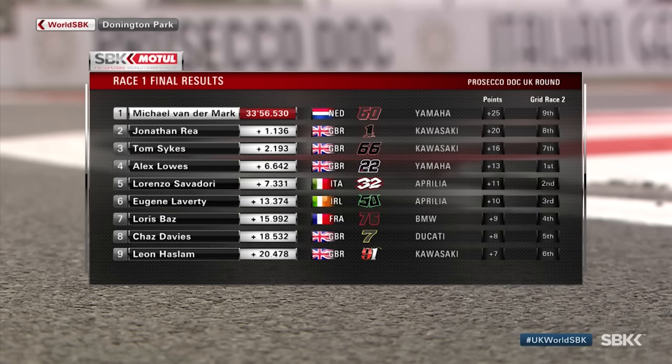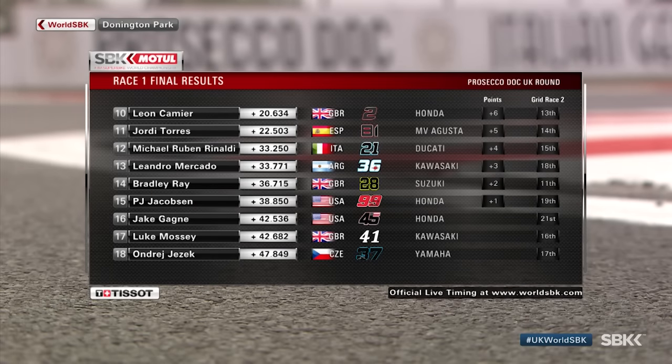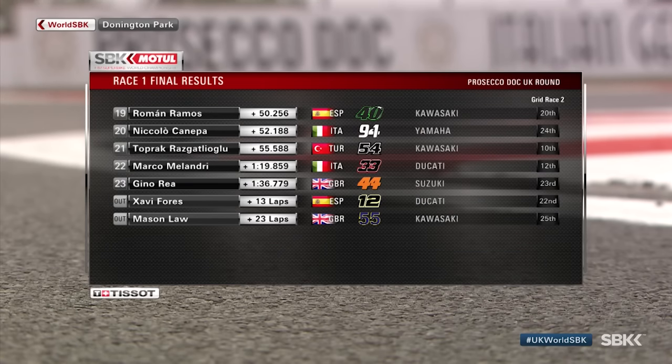A difficult day for Ducati all round, really. He was only 8th quickest at the end of the day. Then comes Leon Camier inside the top 10. Jordi Torres, Michael Ruben Rinaldi, Tadej Mercado, Brad Ray on his WorldSBK debut with a couple of points. Then comes Jacobson, Jake Gagne, Luke Motti in 17th, Andre Jezek, the Czech rider in 18th position. Roman Ramos down in 19th place.